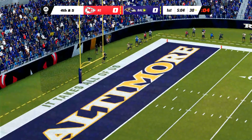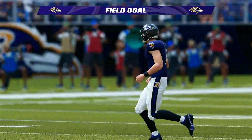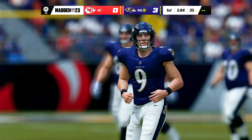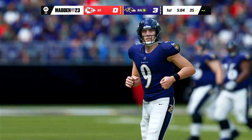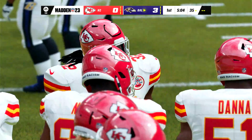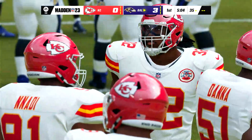Tucker's kick is good, and the Ravens strike first at 3's in. So the fumble recovery had him set up in ideal field position, but they can muster only 3 points out of it. Yeah, when you're able to force turnovers, especially when it results in field position like they had, you really want to make it hurt. Here, they take the field goal. That's definitely not what they were hoping for.